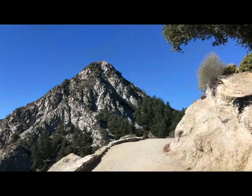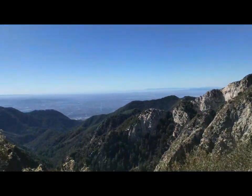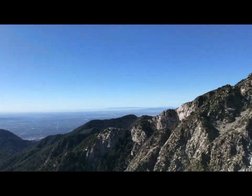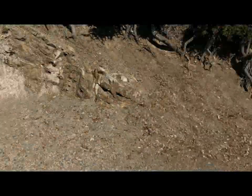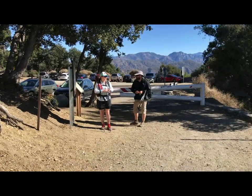At the trailhead, it's Markham Peak. And there's the greater San Gabriel Valley. I don't know if you can see it on this cell phone, but it should be a great weekend. I'm with Katherine and Justin. We're gonna have a lot of fun.